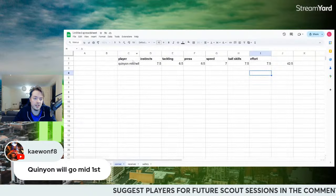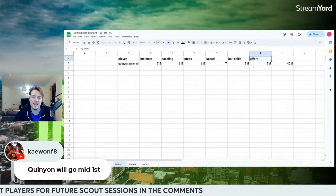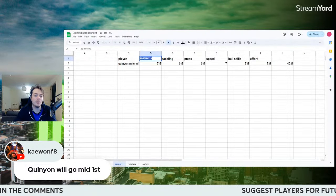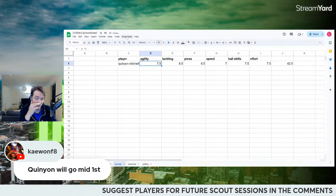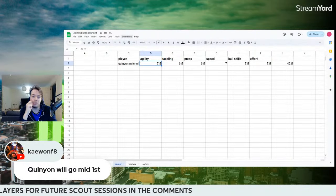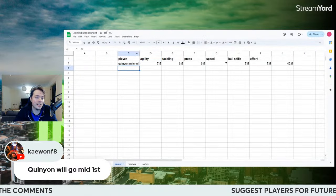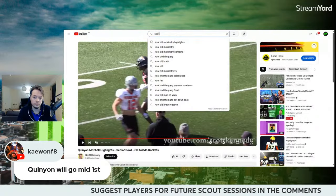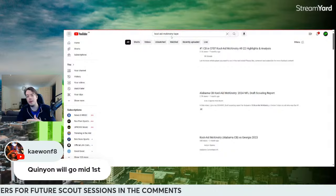Where's my corner one? So instincts, tackling, press, speed, ball skills, effort, agility probably, isn't it? Yeah, but then we've got too many. It needs to be out of 50 every time. Maybe we take instincts out because he doesn't really need it. So for agility, which is just hip fluidity, short-term quickness, footwork, that sort of thing, I'd probably say about the same, to be honest. So if he's going first round, let's just check McKinstry, and then from there we can see how they compare and what the grades are.